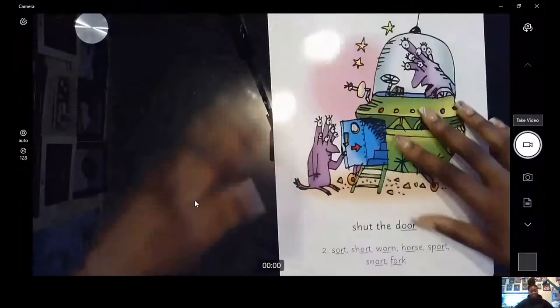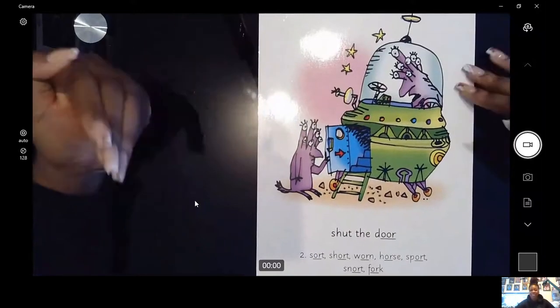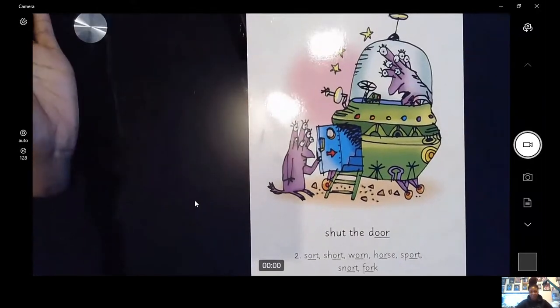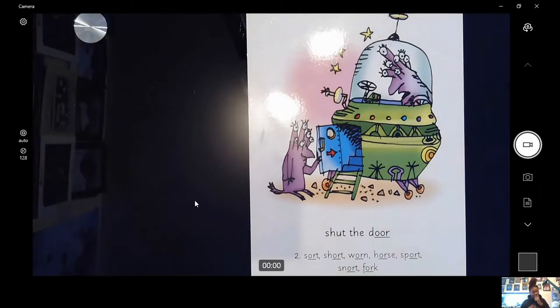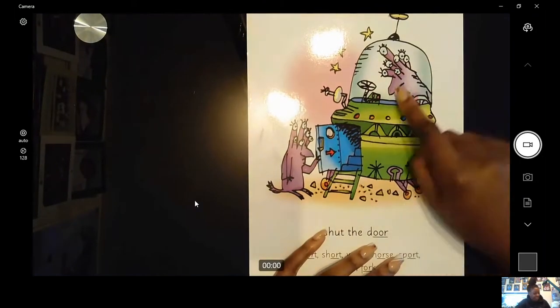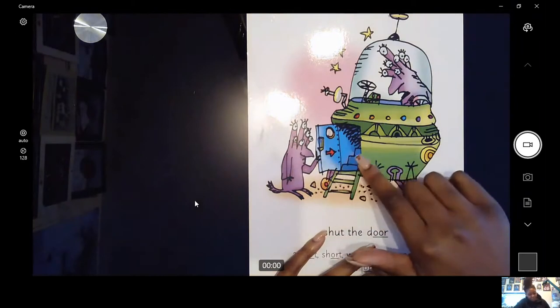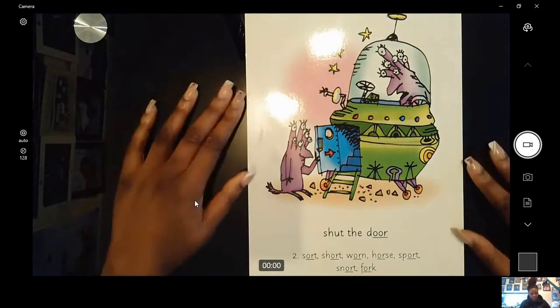So our sound today is "or, shut the door." Or, shut the door. And as you can see, we have two aliens and he's telling him to shut the door to their spaceship. So, or, shut the door.